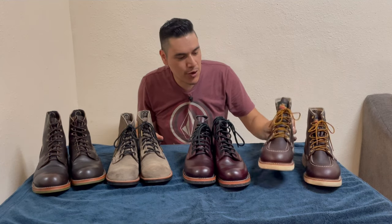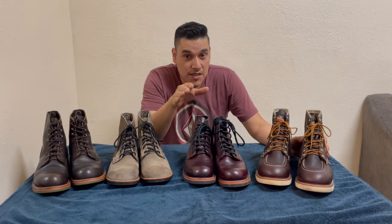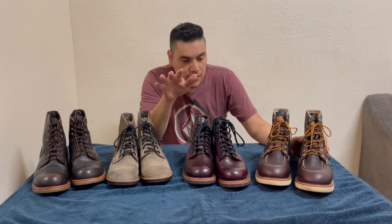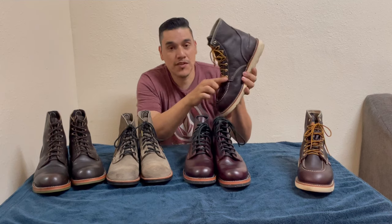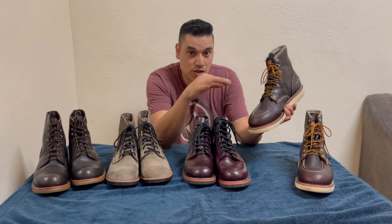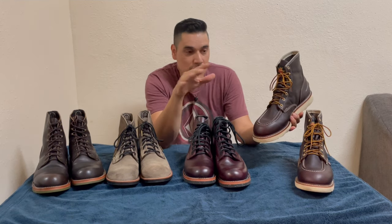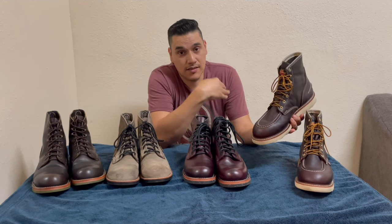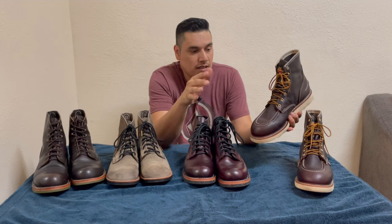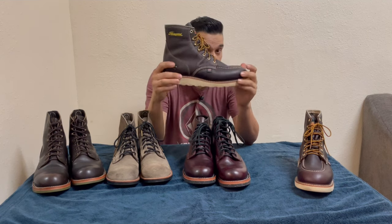Now, here we have my Thorogoods. I have to admit that I don't like Thorogood boots. I don't. Simply because this part bothers me a lot. For some reason, this part is super narrow when it comes to Thorogood. And that's just me. Okay, I know a lot of people be like, oh, those are the best work boots in the world and blah, blah, blah. Well, not to me, guys. Unfortunately, not to me. This is the only pair of Thorogoods I like.